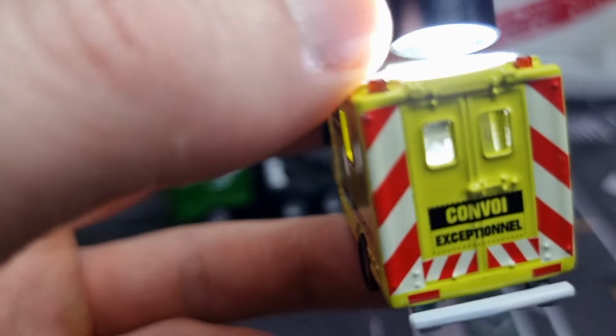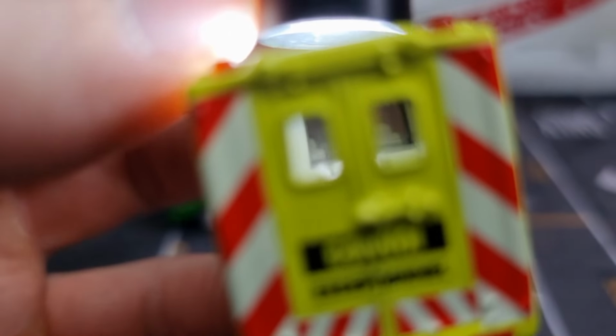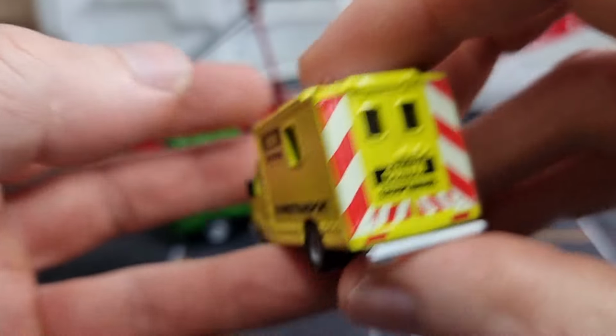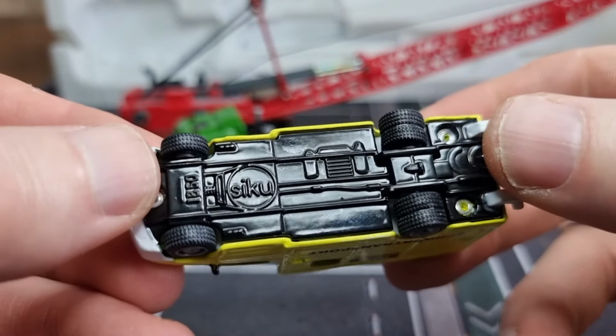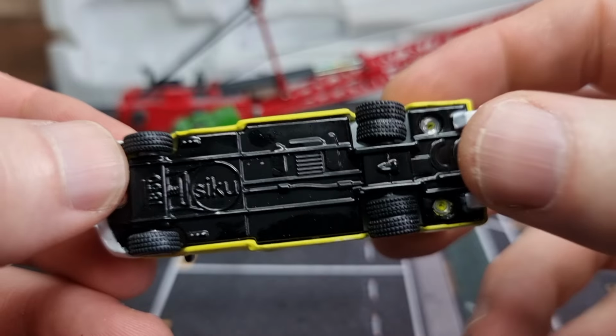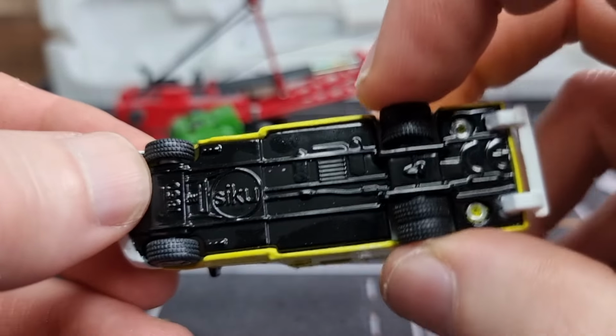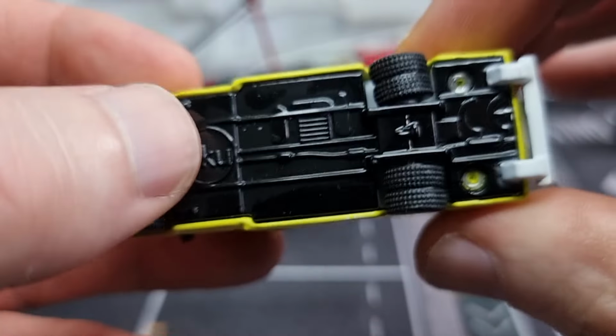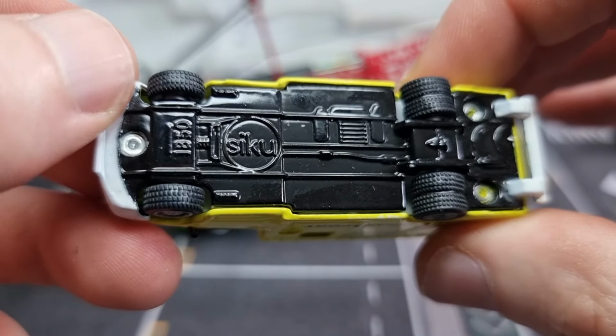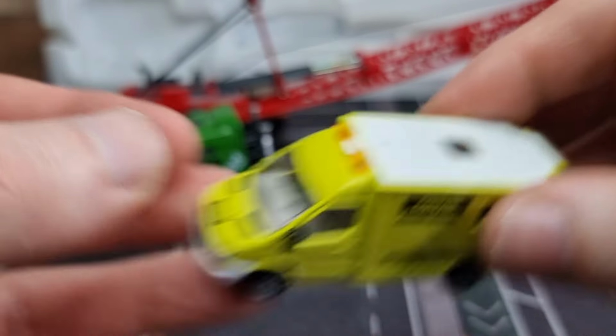Here we can also look in the back. Why not? Yeah, I think it was an ambulance. Ah, that's kind of cool. It's a convoy exceptional slash ambulance. You never know what happens on the way to the destination. Ooh, two wheels in the back. I like that. Good rolling wheels and a metal base. Yep, pretty nice.